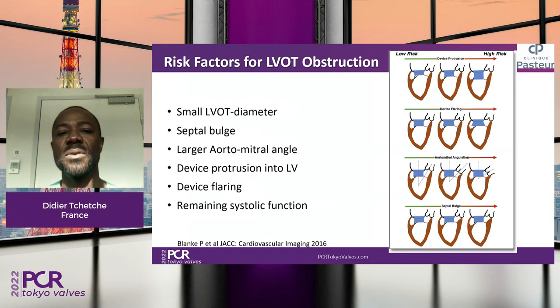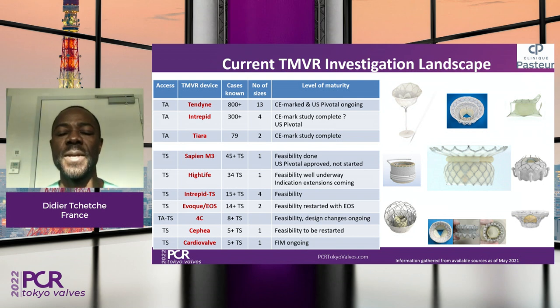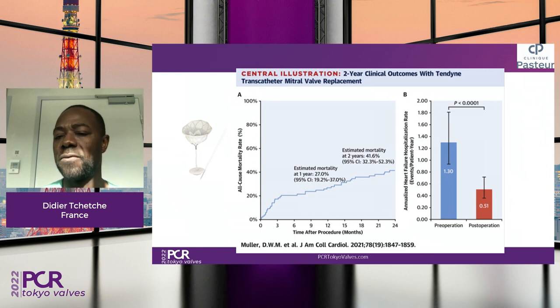If you use a device that is going to flare or protrude quite importantly into the left ventricle, these are risk factors for LVOT obstruction. So this is really the very early phase of that experience, but you can see that devices, as for instance, the Tendyne, have gathered close to 1,000 patients. So we are starting to understand what are the most suitable patients and how to overcome some limitations like the risk of LVOT obstruction.